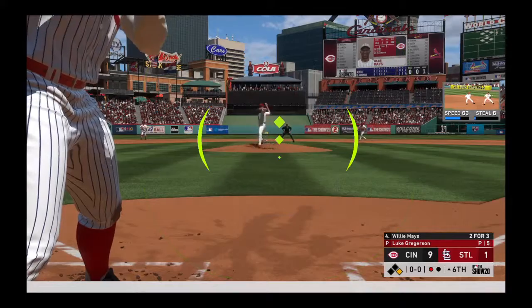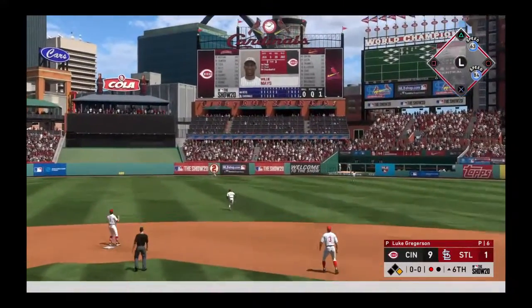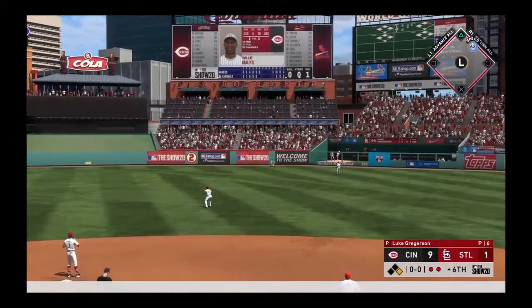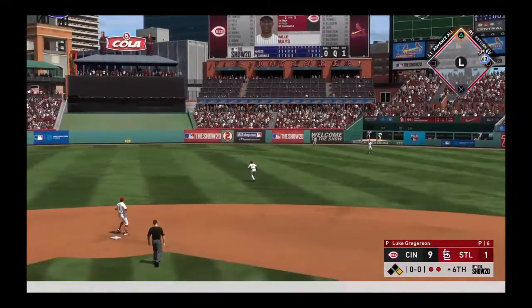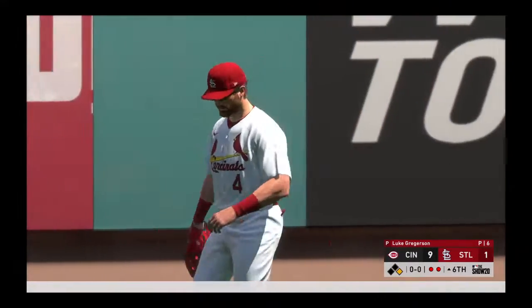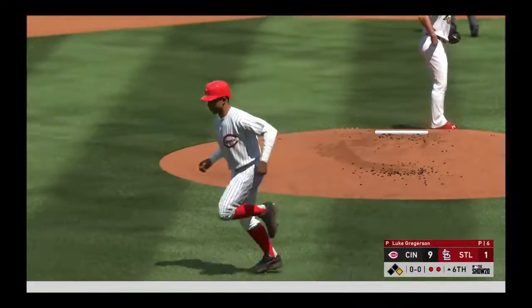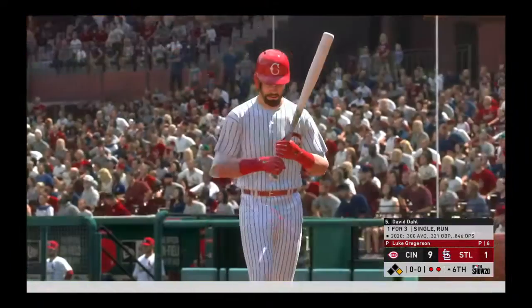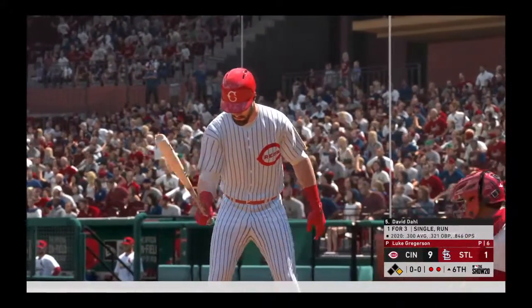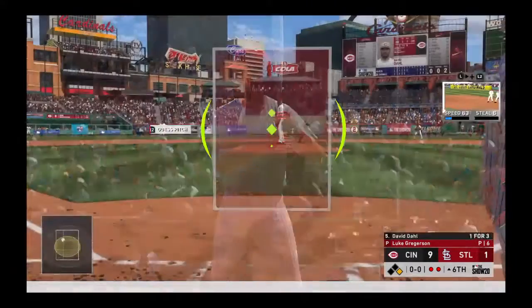To the plate now, Willie Mays. Hit high and deep to right center. Eaton is there. He had to travel a ways, but he makes the catch deep in the alley for the second out. Now batting, left fielder, David Dahl. Coming to the plate now, David Dahl. He's got a hit in 3 at-bats to this point.